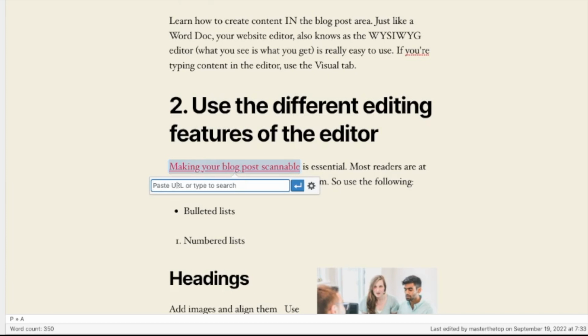And I'm going to type in Steph Curry, because I know there's a blog post about Steph Curry never missing. And so I typed in that keyword phrase, it shows the blog post. When I click on that, it pulls up the address within my website and then links to that post. And then I can click apply.